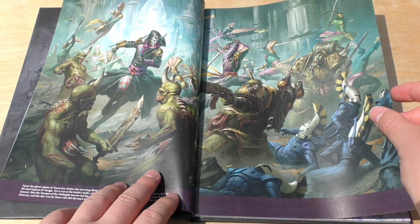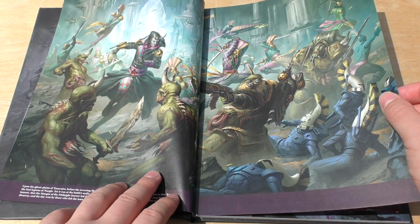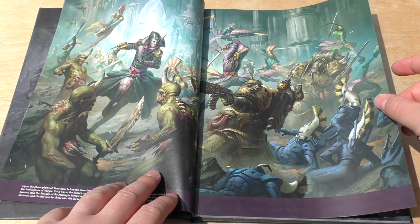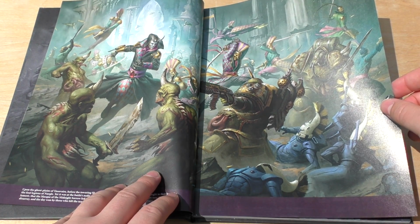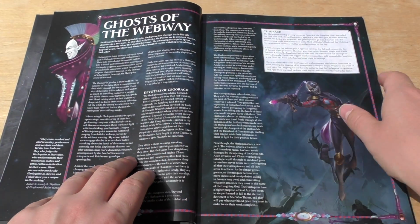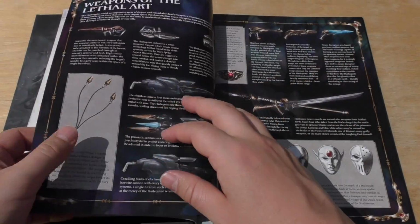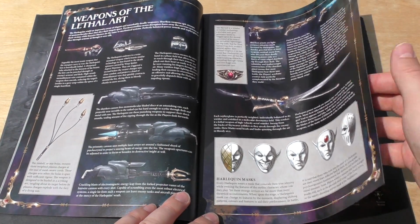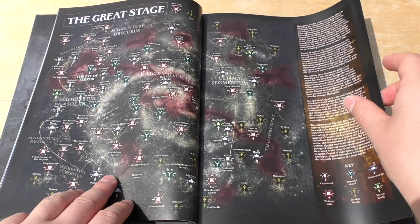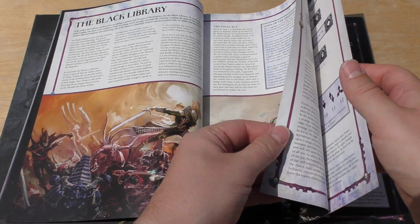Wow, so you've got some nice Death Guard artwork with the Harlequins. They must be really struggling though, without many rebreathers and bodysuits and things like that. They must be really struggling with all this decay from the Nurgle. Ghosts of the Webway. Another reason why I got the Webway gate. Fall of the Eldar. Weapons of the Lethal Art. Excellent. The Great Stage. It's quite difficult to see what's happening with that map. The Black Library. Against Araman, I think it is.